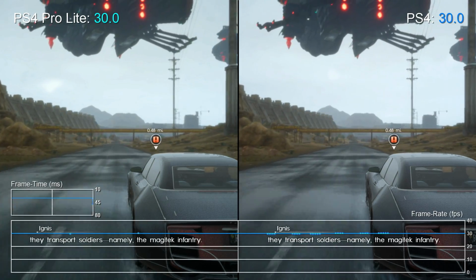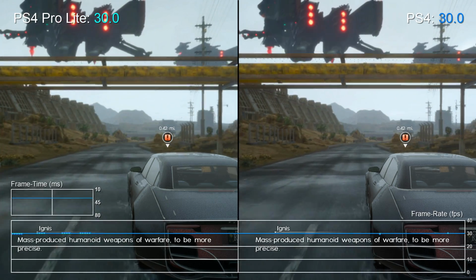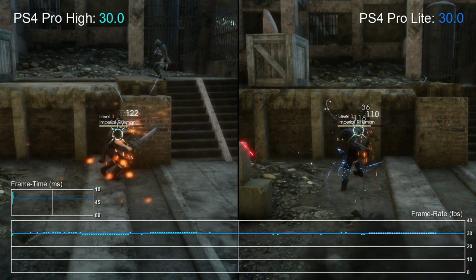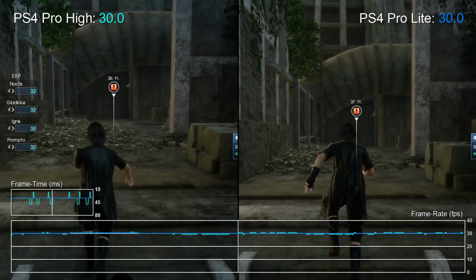but having played several hours of the game now across the standard PS4 and both modes on the Pro, I do have a pretty good sense now of how the game plays best. So if you're looking for the most consistency in terms of frame times, then you want to play Final Fantasy XV on the PS4 Pro using the light mode.